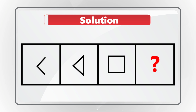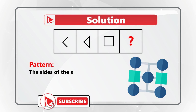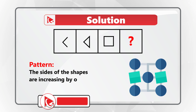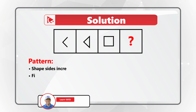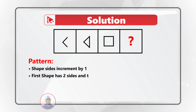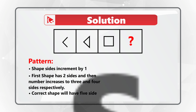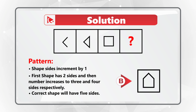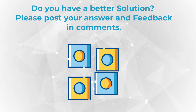You're probably tired of hearing it on this channel, but the key to solving these types of challenges is to find the pattern. And the pattern here is that the number of sides of the shape increases by one in each step. So for example, the first shape has two sides, and the number continuously increases to three and four sides respectively, which means that the missing shape should have five sides. And only shape B has five sides. Hopefully you've nailed this question and now know how to answer similar problems on the test.